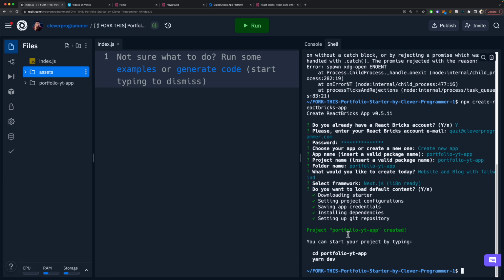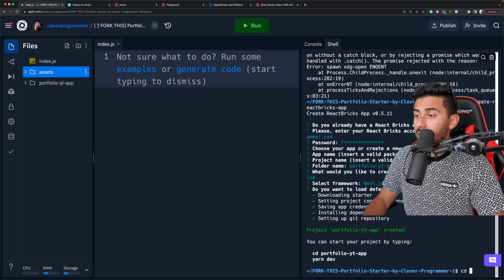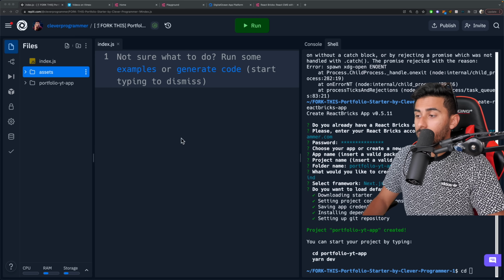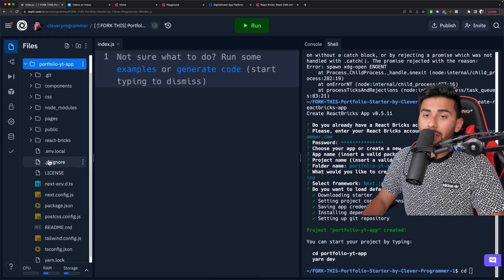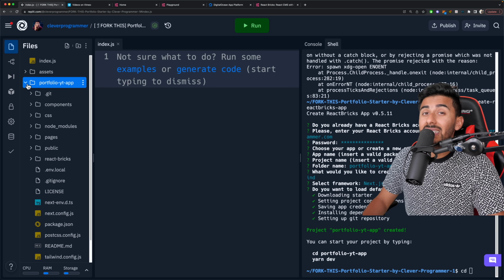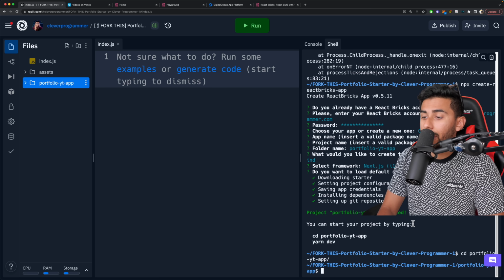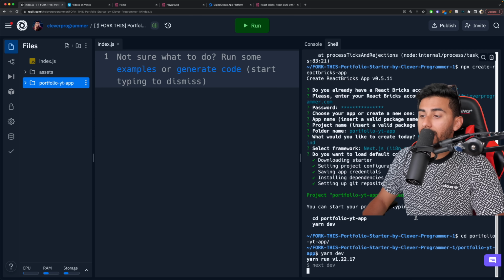It's ready to go. So I'm going to move myself up a little bit so you can see my commands that I'm going to be writing. But all we need to do here is simply go ahead and do CD. And we need to go, this was the folder that this app installing React Bricks created, Portfolio YT app. And if I go inside of this, it has set me up with all of these files. Okay, this is the entire structure it's set me up. Now, I need to CD into that and then go ahead and do yarn dev.